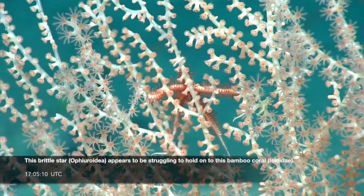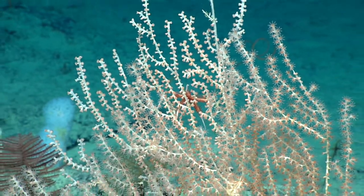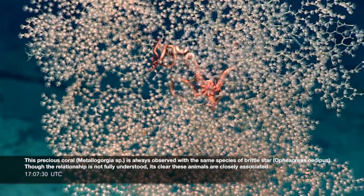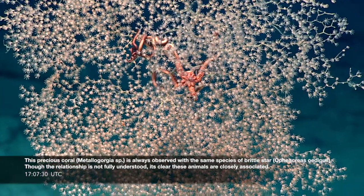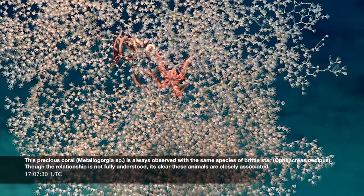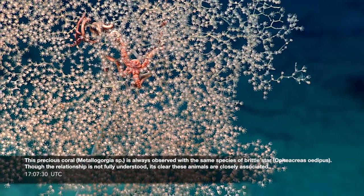This brittle star appears to be struggling to hold on to this bamboo coral. This Metallogorgia precious coral is always observed with the same species of brittle star, Ophiocreus oedipus. Though the relationship is not fully understood, it's clear these animals are closely associated.